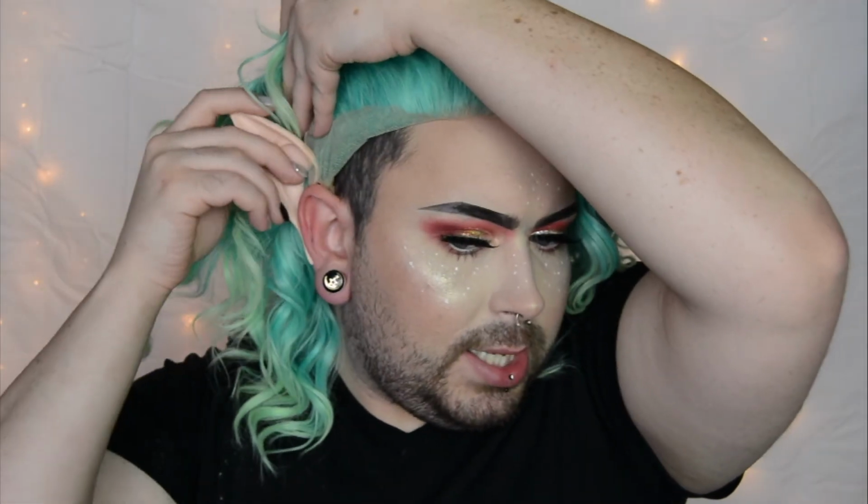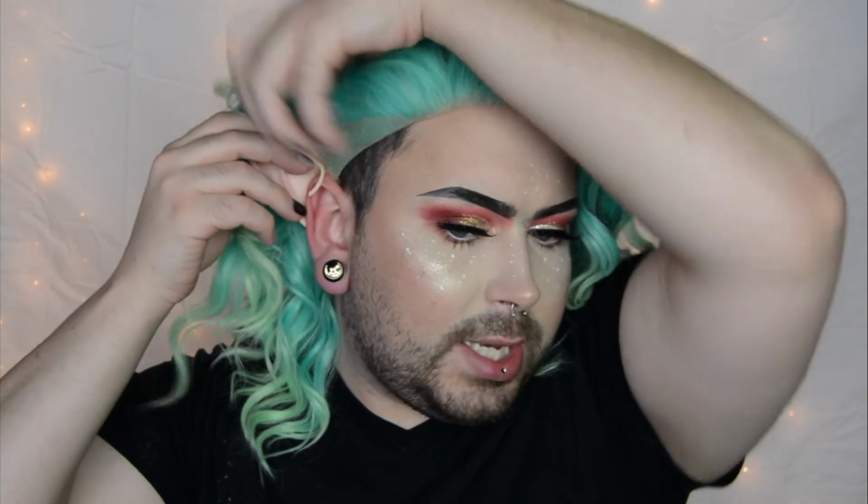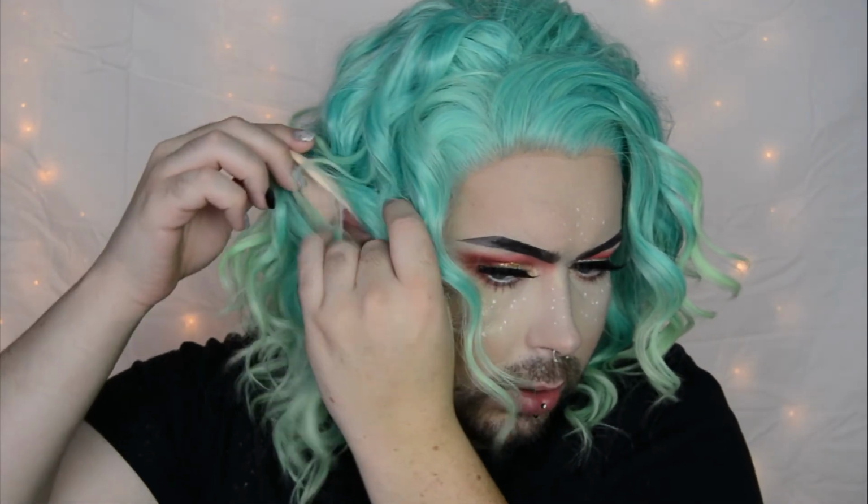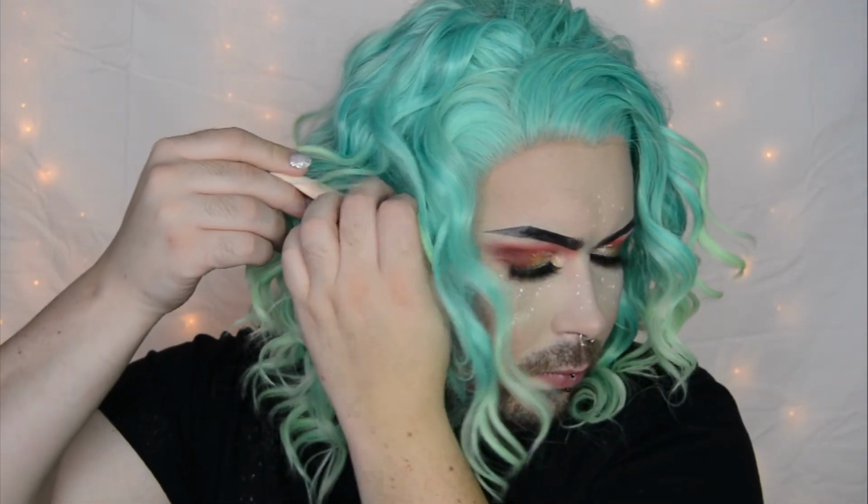So I'm going to put on my ears. These are just costume cosplay ears I found at a local shop. Basically, they just go over your ear like this. And I probably should have put these on first, but YOLO, because now my wig's getting in the way. So they kind of just go on like that. And then you put the hair over, and now you have elf ears.